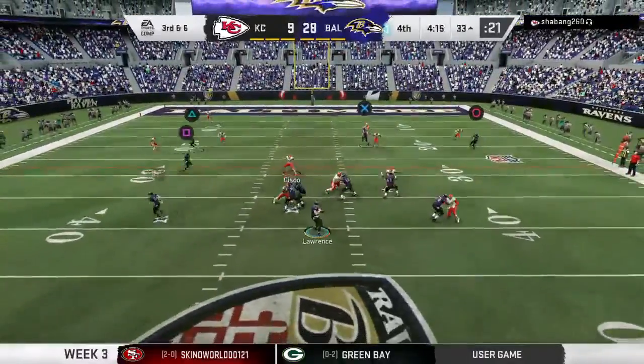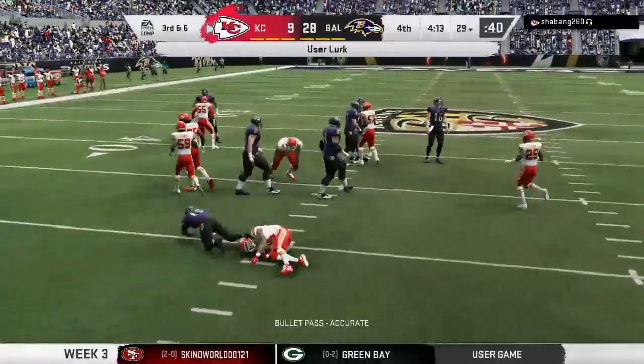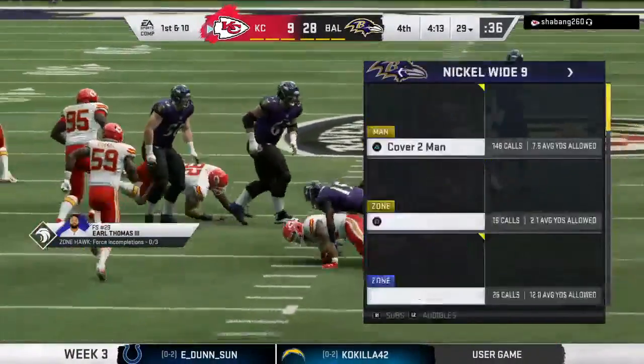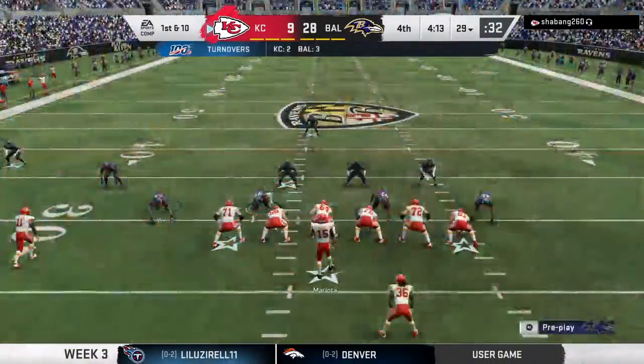To throw on 3rd down, Lawrence. And he's going to be intercepted a 3rd time. Picked off near the 29. And they will take over at the 29-yard line. Certainly not what he was hoping for, Charles. That's now 3 interceptions in this ball game.